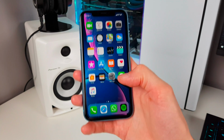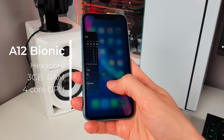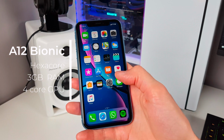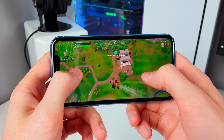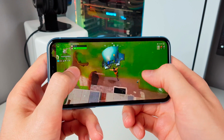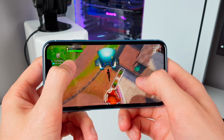Let's now talk about the performance of this phone. Performance-wise, this phone is really a beast. It has 3 gigs of RAM, and Apple's newest hexa-core A12 Bionic chip, the same one that you would find in the iPhone XS and XS Max. It also has the new 4-core Apple GPU, and if you pair this low-resolution crappy screen with a super efficient and powerful CPU and iOS 12, this phone becomes a real powerhouse. It really handled everything like a champ, from highly demanding games to day-to-day tasks. Everything on this phone really felt like a breeze.